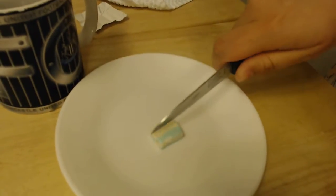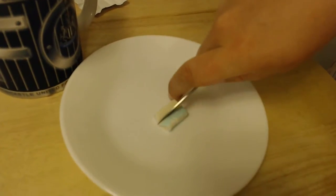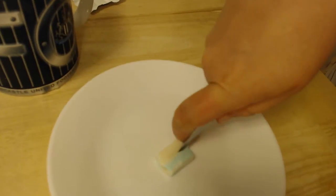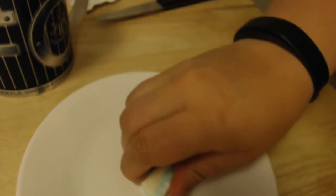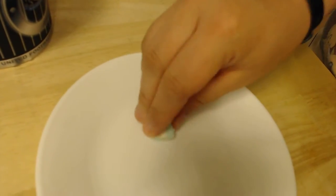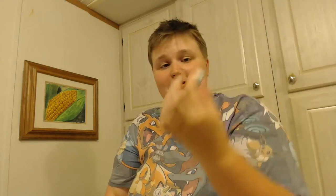I don't know if I should cut this one, but I'm going to, for the sake of demonstration. Oh, it's so sticky. God, it's just too tacky, like poster putty. No, I can't get inside it. I'll just have to eat it whole. This one will just have to be consumed whole. There's nothing you can do to cut it up.